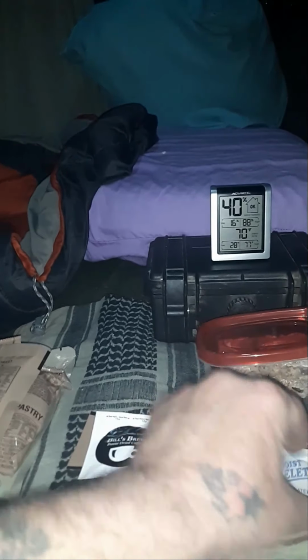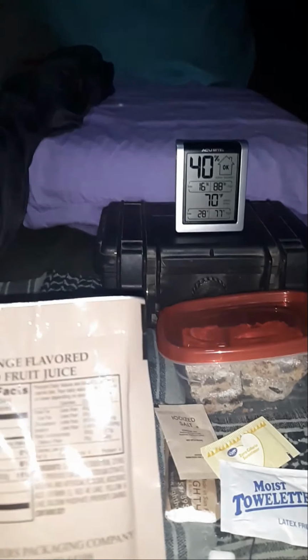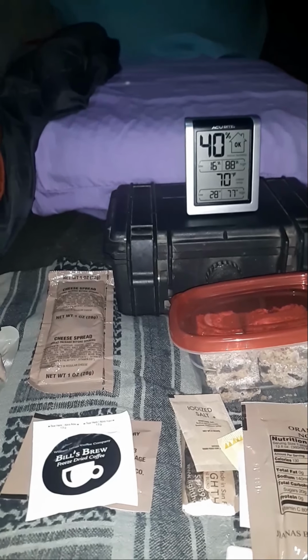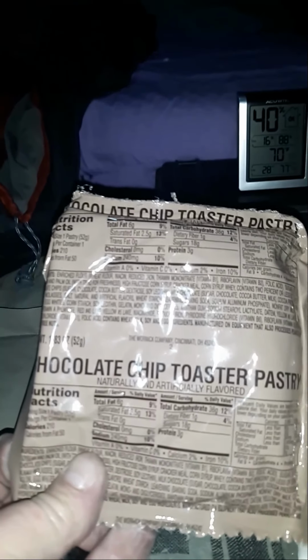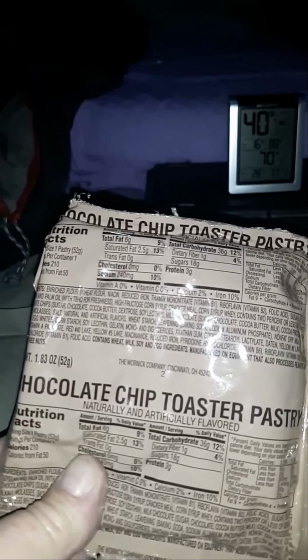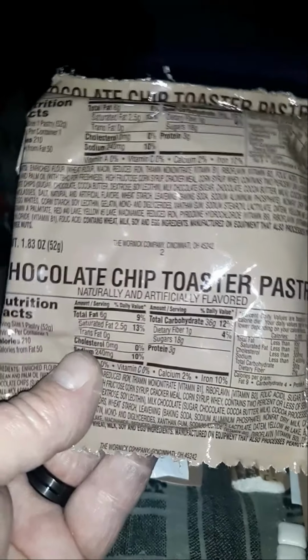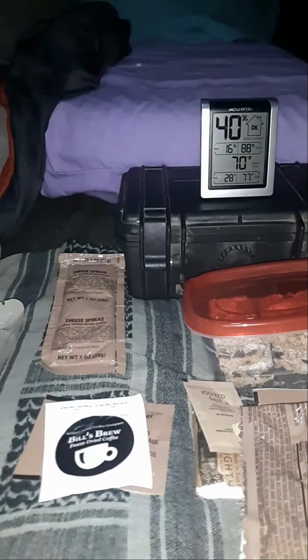I didn't see any regular sugar. Nope, just a sweetener in this one. Wow. Okay. So we've got orange flavored fruit juice. Sounds like Tang. We have cheese spread. We have a chocolate chip toaster pastry. I wonder if that's a Pop-Tart. I'll open up the package and show you everybody and we'll see what it is. It's kind of hard to do one-handed, so after the break I'll check that out.